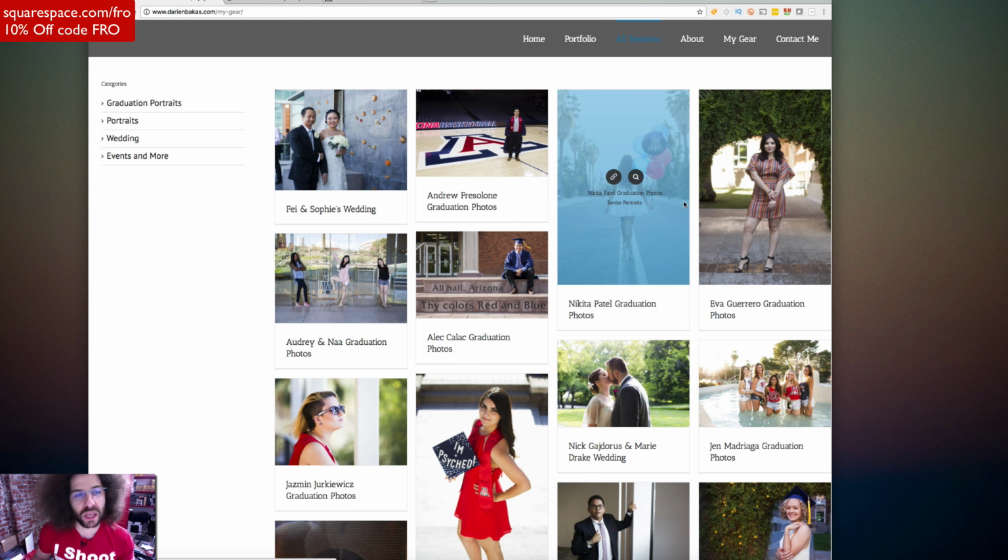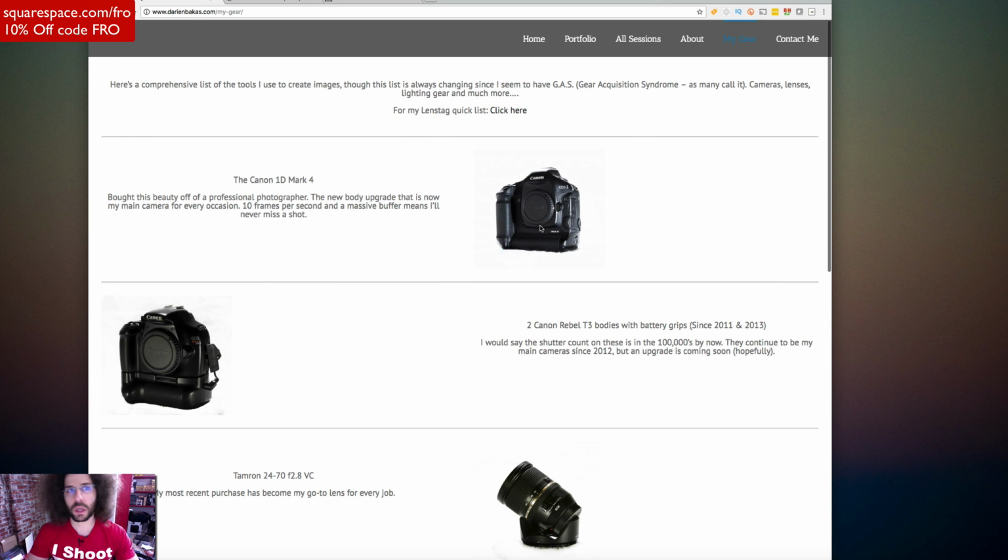We've got the My Gear, something I love seeing on a website. Here's a comprehensive list of the tools I use to create images, though this list is always changing since I seem to have GAS, gear acquisition syndrome as many call it, camera lenses, lighting gear, and much more. For my lens tag, quick list, click here.